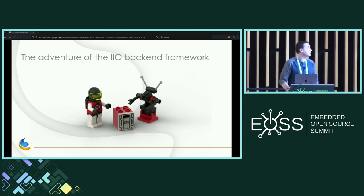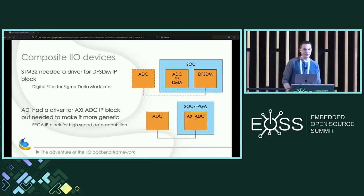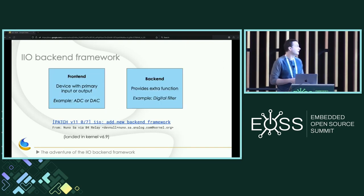Next quick adventure is the adventure of the IIO backend framework. This is also something new in the industrial IIO subsystem. What was the problem we're solving? Well, some folks from STM32 had this ADC IP block and a digital filter IP block that are separate blocks, so have separate drivers, but they needed to somehow connect them into a single logical device in the IIO subsystem. Analog Devices had something similar where they have an analog chip and then they have this AXI ADC FPGA block that reads data at super high rates that they need to somehow connect into a single logical device in the kernel. So we came up with the idea of a front end and a back end.